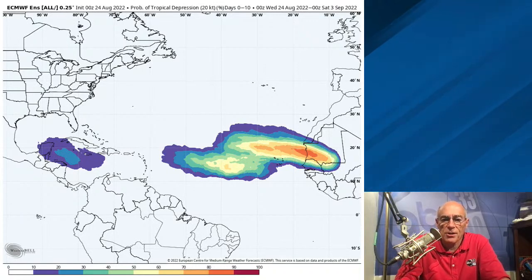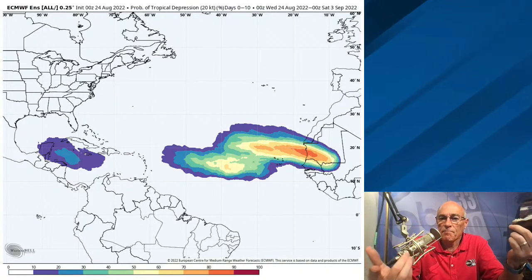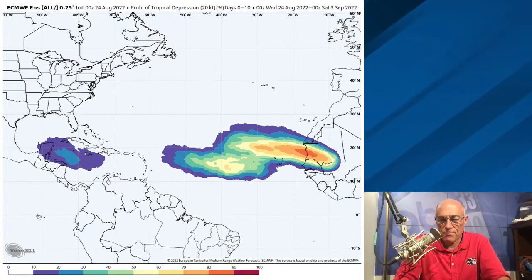So we can kind of celebrate the quietness. We all know that on this date, 30 years ago, Andrew made landfall down in South Florida. So model fans, here we go, the GFS. This is the 12Z run, valid tomorrow at 4.